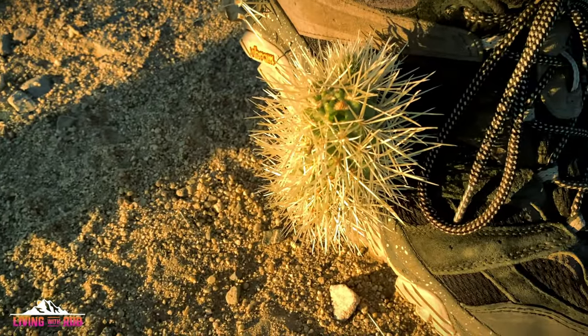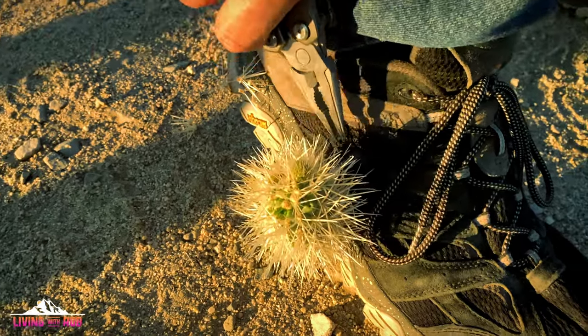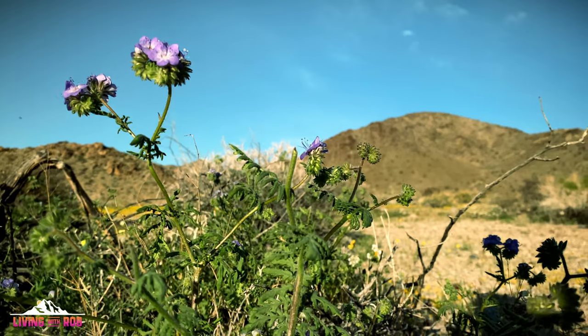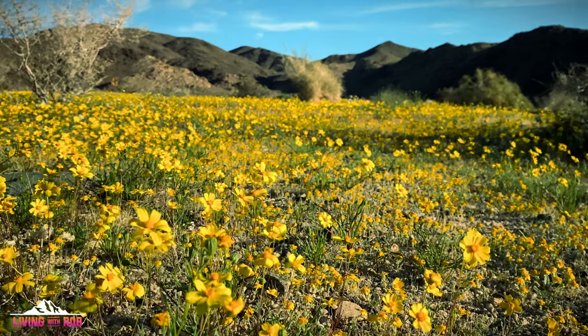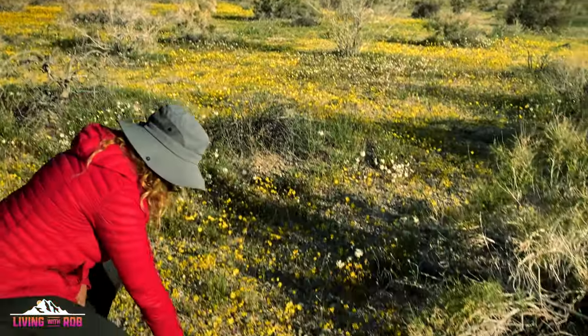So we did that, and we were very surprised. As we were around the cactus garden leaving out, there was an awful lot of wildflowers in bloom in one specific spot. Joshua Tree is a great area to do wildflower photography, but it's hit and miss because we were at elevation there, probably at 3,000 feet. And so you got to time it right as far as the weather goes.